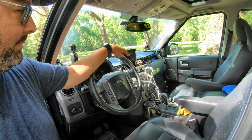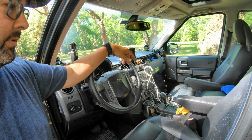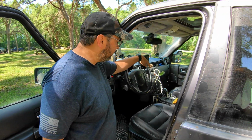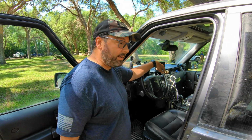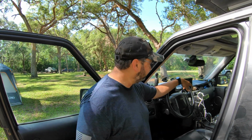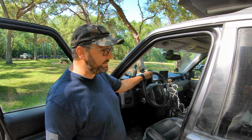So I got my MXT575, excellent for overlanding. It's got great power, very clear and crisp communications. Got a little tablet holder there for my iPad where I run Onyx off-road. I'm also a trail guide for Onyx, so make sure you download the app. They got some great discounts and specials going on right now. That's about it. Am I missing anything?